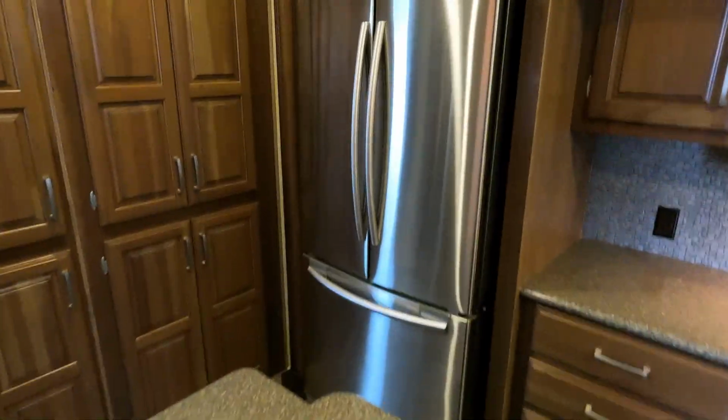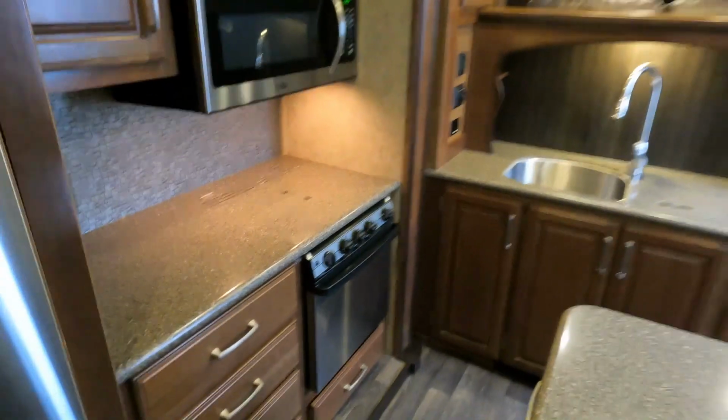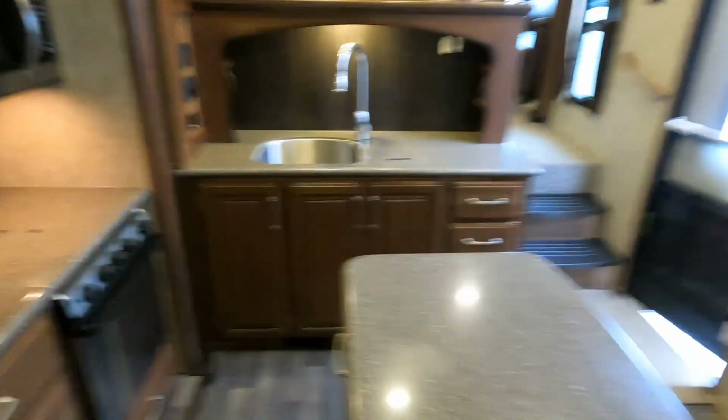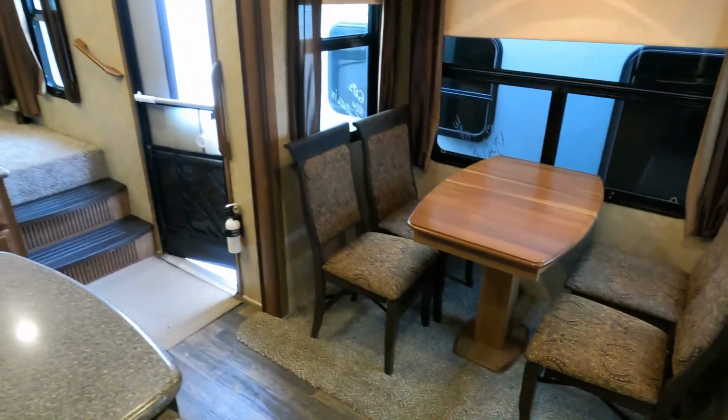What I was getting at, this unit is $49.9. Also gave me a chance to turn the lights on in here. $49.9 is the price, haggle-free, firm. About 12, 13 grand under NADA and way under what other ones are bringing on RV Trader, at least the same year, make, and model.